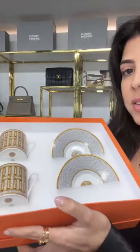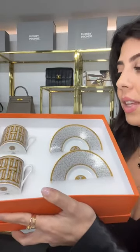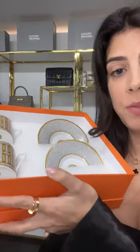This too will come in a set of two, so you have the two cups and the two plates in its little Hermès box. Trust me, it's the best gift. If you really have someone special that you want to gift, go for something like this. It is just stunning. Now, as Iman is mentioning, they will be under the retail mark. So if you do want to shop them, I believe these will be up for £485 or $590. This price, guys, includes your customs and shipping.